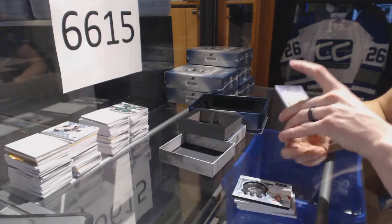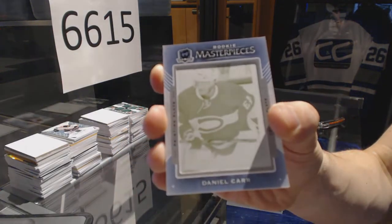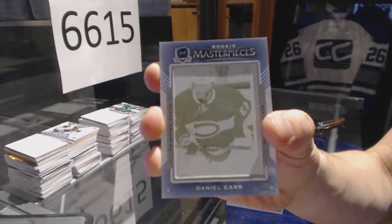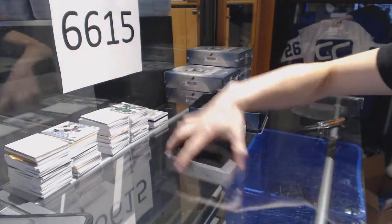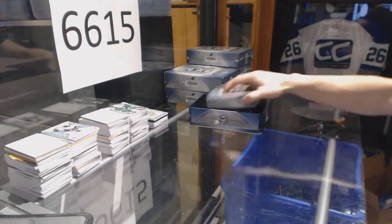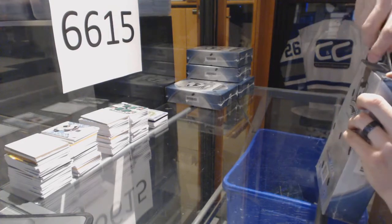And we've got a rookie masterpieces, 1 of 1 yellow printing plate from ice for the Montreal Canadiens, Daniel Carr. Rookie masterpieces, 1 of 1 yellow plate for the Canadiens, Daniel Carr. All right, 10-2.